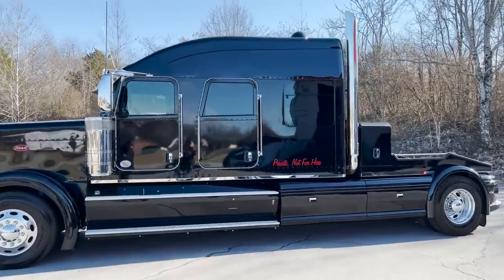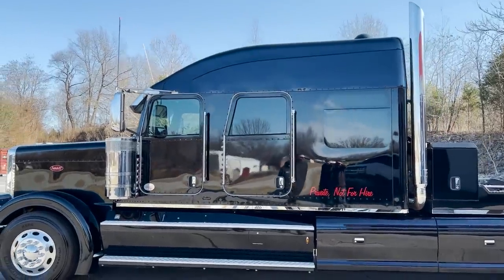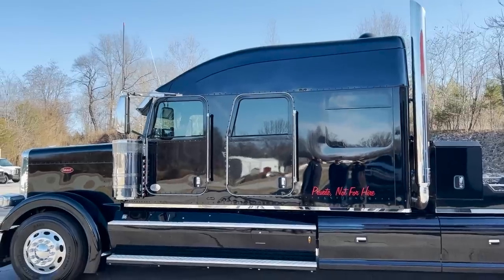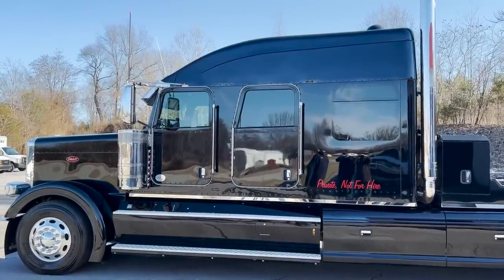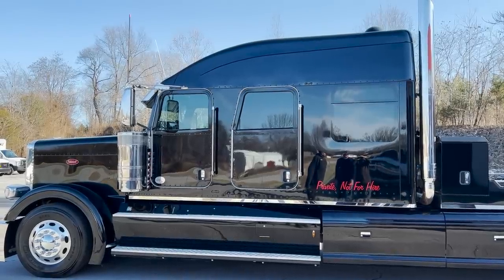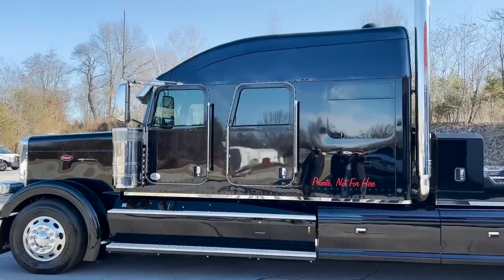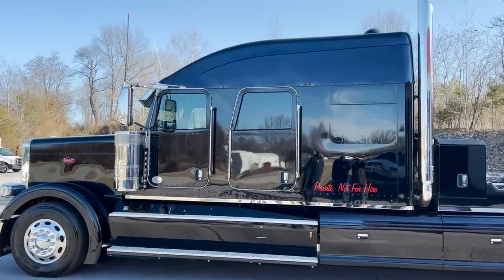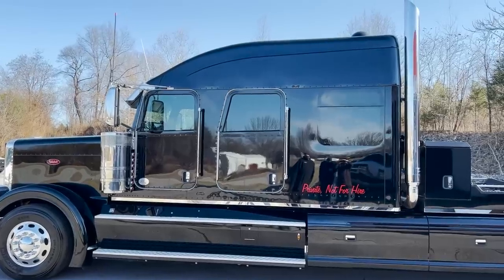So basically this conversion, who does this conversion, Mike? So the company is named Bolt. Bolt? Yes. Bolt Truck Conversions. They're out of Indiana. And they built this truck, it's a 17 model. Okay. So it was built right there at the end of 16. Nice. I like it. It's literally the other front door. They just threw it in the back, because they never made a four-door 389.